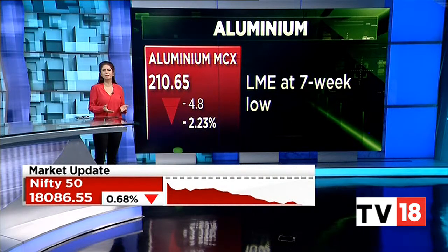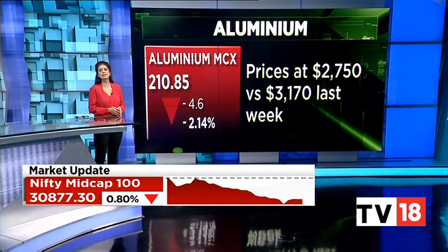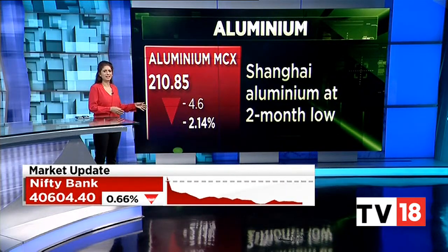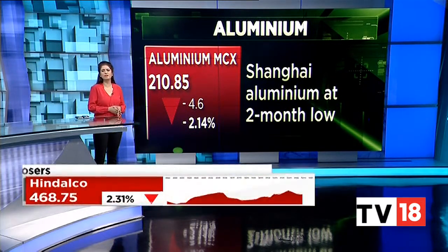And remember, while most metal prices have eased off because of this, aluminum, where you have 40 to 50% of the production cost coming in from energy, aluminum prices have declined quite sharply. So it's trading at a 7-week low on LME, and the prices from last week of $3,170 per ton are just about holding $2,750 at this point in time. Yesterday aluminum prices declined by 5%, and we're looking at a 2% decline in the markets today as well. So 7% down in the last 24 hours.